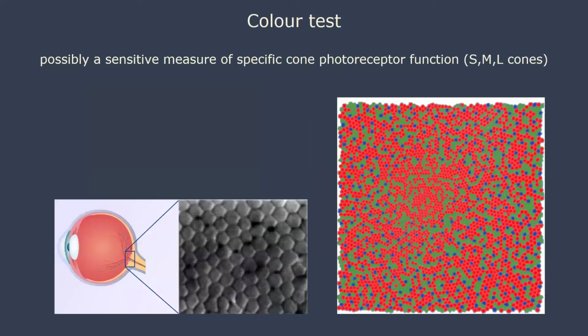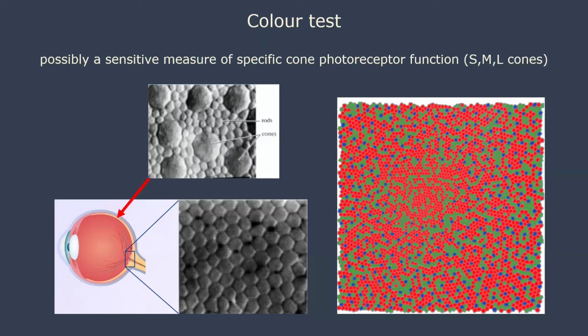There are color vision tests, which basically, in the retina, if you know the anatomy, the retina is made from cones and rods. As we know from choroideremia, rods are primarily affected, but cones are affected later on. And so this is a schematic of what cones actually look like under very high magnification. And in the periphery, you've got a mix of cones and rods. But the rods are generally of one type.